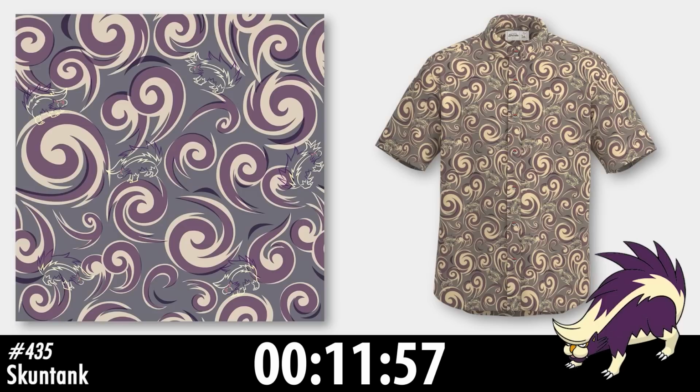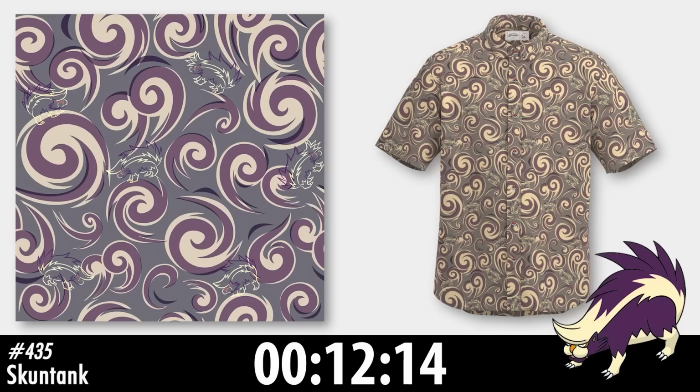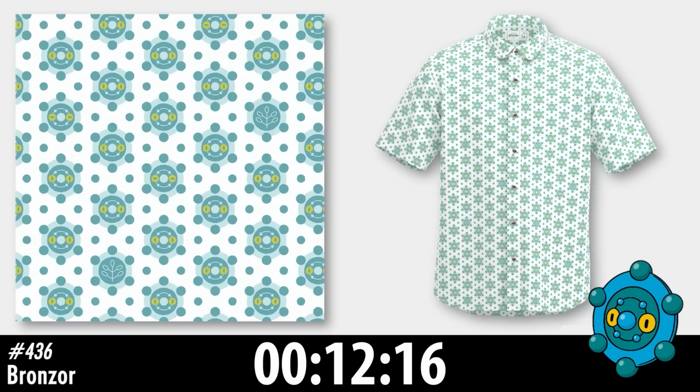Skuntank is really fun too. From a distance, it looks like just your cool Japanese illustrated swirls with extra points. But then you see the Skuntanks and you realize, oh, these two are stink clouds wafting through the air. Quite hilarious, and very well executed.